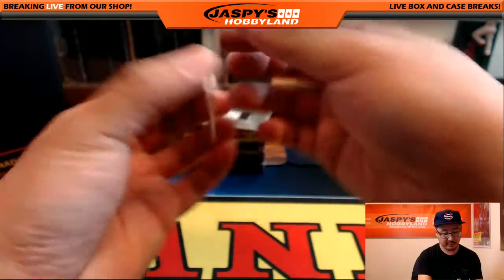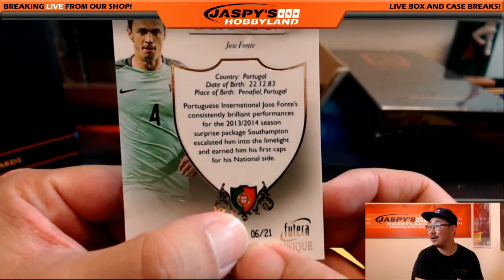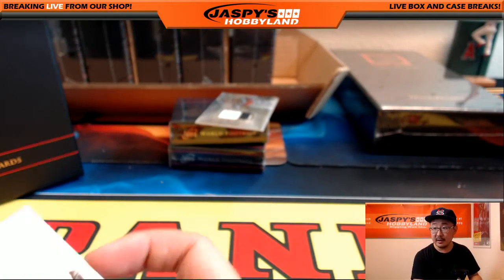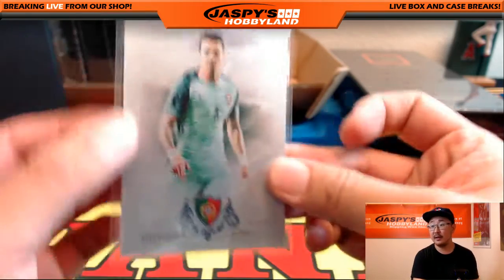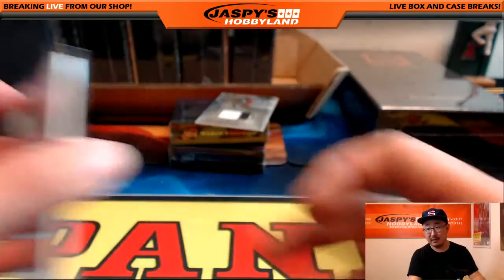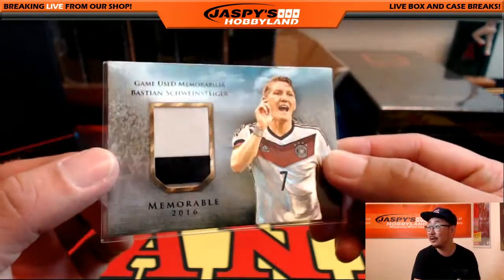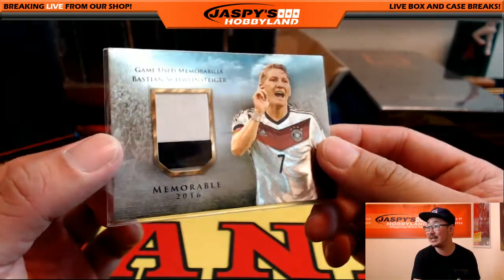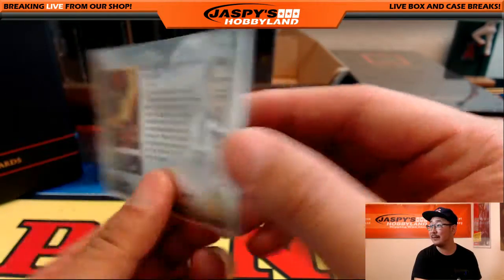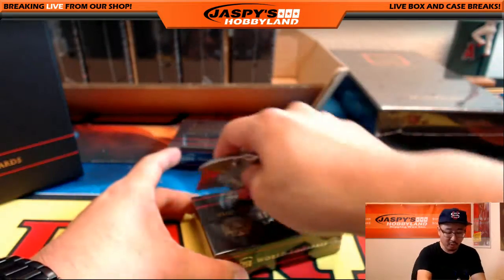All right. We've got defender, Jose Font, 6 out of 21 on that, part of the Southampton defense. Nick also saying that some of the base are also short printed, could go even more, $10 to $20 a base card. So everyone can kind of make close to their money back right there. Bastian Schweinsteiger, 2-color patch, that's 84 out of 99. Nice, Bastian Schweinsteiger. Two more mini boxes.